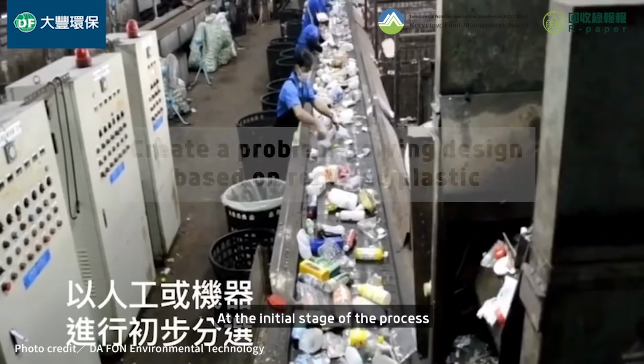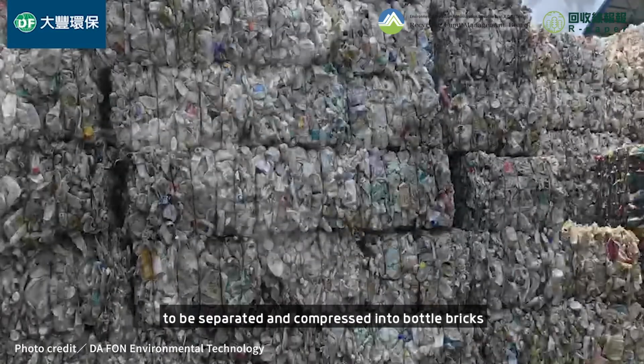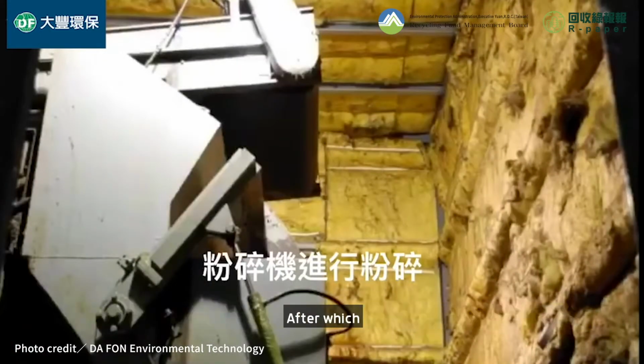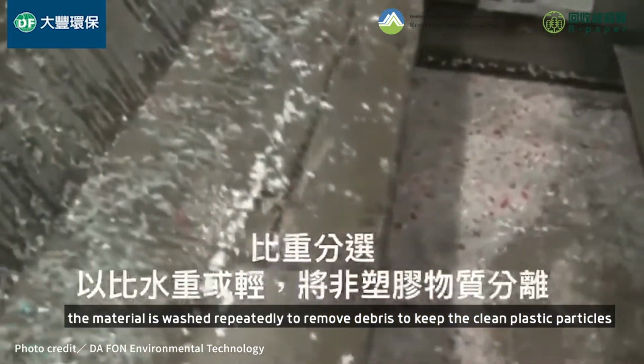At the initial stage of the process, recycled plastic containers are sent to recycling enterprises to be separated and compressed into bottle bricks, crushed by a crusher before separating the non-plastic material from the plastic, after which the material is washed repeatedly to remove debris to keep the clean plastic particles.